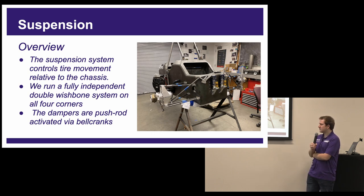Just an overview of the suspension. I'm sure you all know how suspension works. It controls the tire movement relative to the chassis. So bumps, turning, it keeps that tire in contact with the ground.